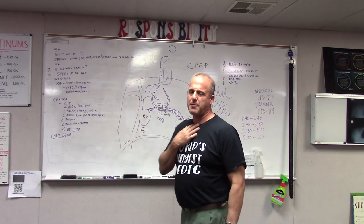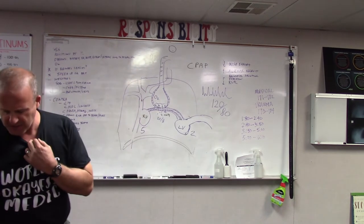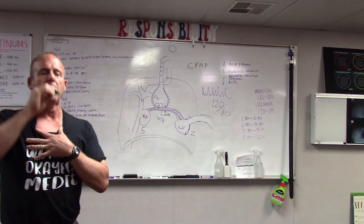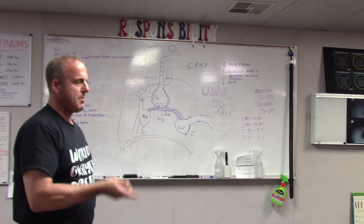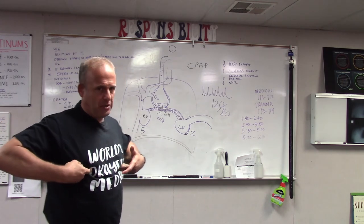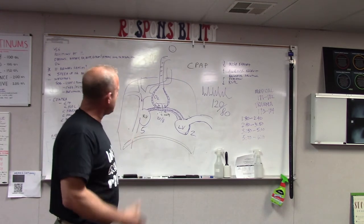If you see increased effort breathing, inspiratory wheezing, trouble getting a breath in, you'll see tracheal tugging. If you see a skinny person, you'll see intercostal tugging. And on really small people, infants, or unstable chests, you can see seesaw breathing in the chest.